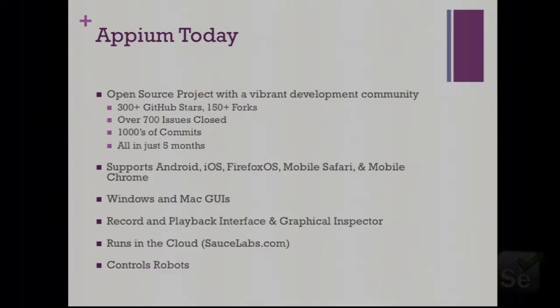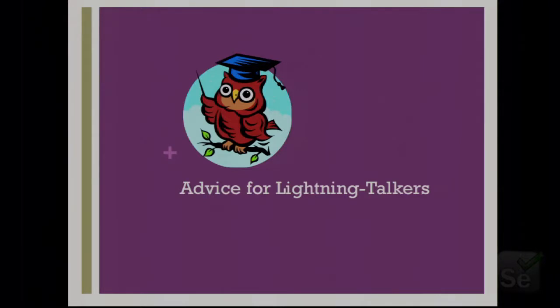We support Android, iOS, Firefox, mobile Safari, and mobile Chrome coming next week. We do hybrid apps on Android and on iPhone. We have Windows and Mac GUIs. I'll show you those in a little bit. We have a record and playback interface. We run in the cloud on Sauce Labs, and we control robots. And for more on that, come to our unconference talk, the second talk on Track B tomorrow, and you will see a robot send a tweet. I'm putting pressure on me and Huggins to make that happen for tomorrow. It doesn't happen yet.